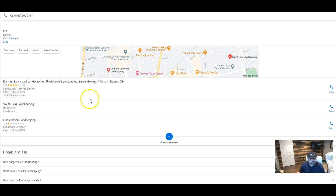So in order to beat out your competition in here, you need to find out what directories your competition's listed in, and you need to get listed in those directories as well. But in order to truly beat out your competition, you don't want to just stop at whatever your competition's doing. You want to do what they're doing and then do a little bit more, and that'll help boost you guys' rankings in this map section here.